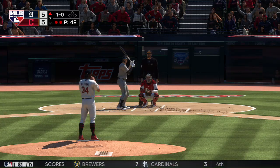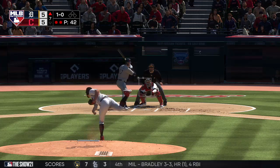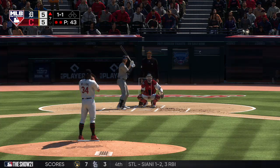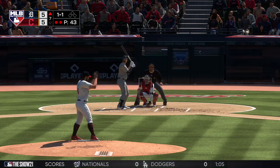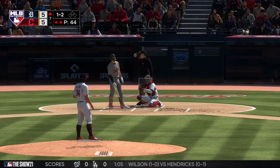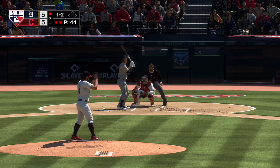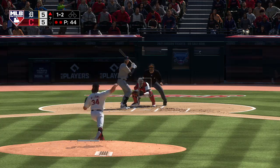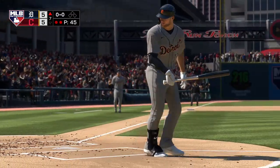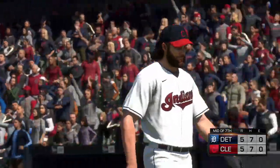1-0 the count. Here's the pitch. A ball and a strike. You know, most people would be surprised he took that right there because that looked like it was in his honey hole. He had to obviously be sitting on something else. Changeup. Good pitch there. 1-2. Got him. And he goes down on strikes for the 3rd time. Down in order go the Tigers. This remains a 5-all ball game.